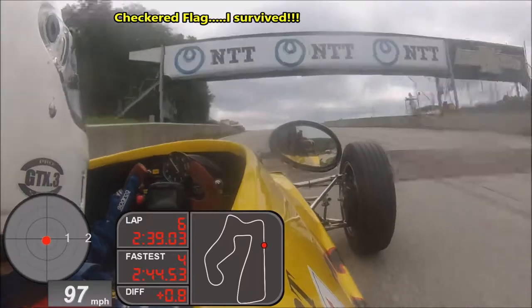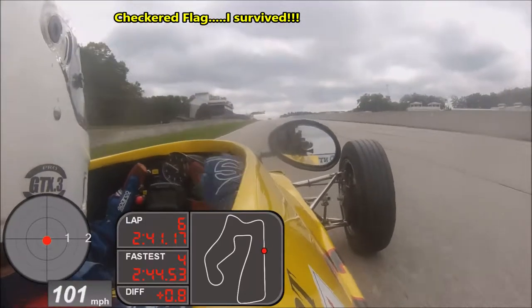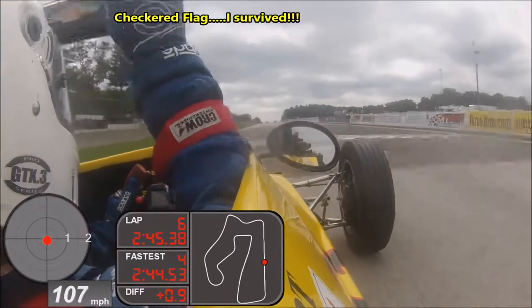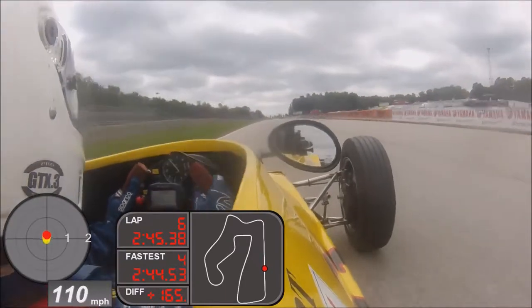Final lap, one of the last turns, or at least half a lap to go, and he goes in a little too hot. Checkered flag.